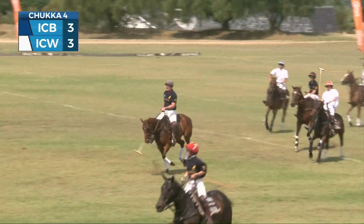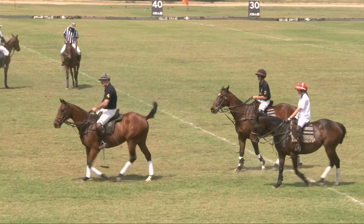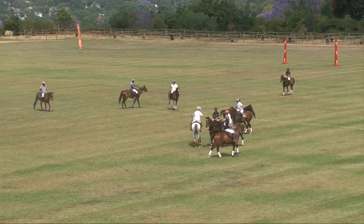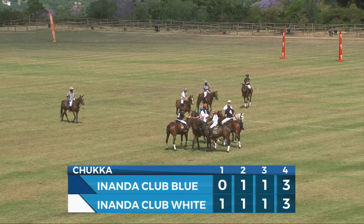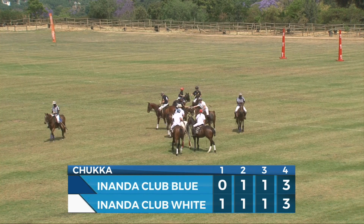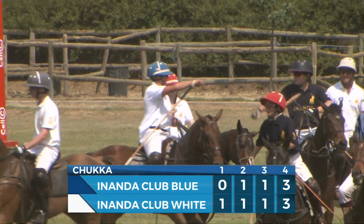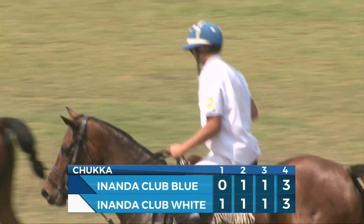And that, ladies and gentlemen, will sound the end of the match. So these 2 valiant sides, 3 goals apiece. And what a spectacle of polo we have been treated to here today by the members of the Inanda Polo Club. These are their two teams on the field, as the players congratulate each other as per tradition. Right, so at the end of the match, ladies and gentlemen, the result is 3 goals apiece.